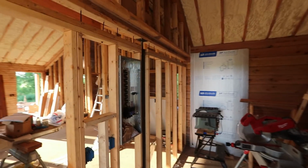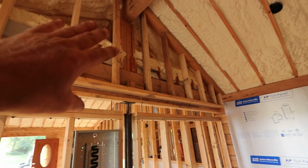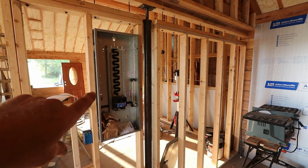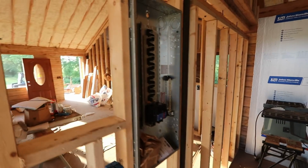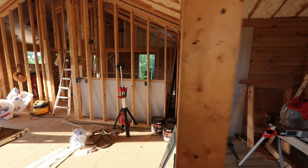All right, this was our other little thing we had to kind of think on, because we have this cavity up here, right? And we have to close that off, but at the same time we have to put in mom's electrical service, right? So we weren't sure if the electrical service panel was going to fit inside the wall. Okay, and it does. Fits in there nice.